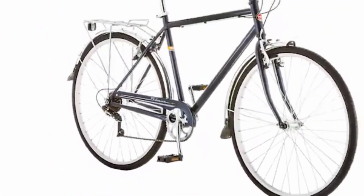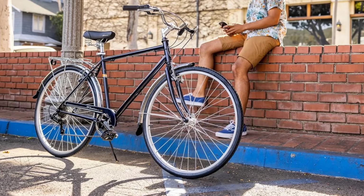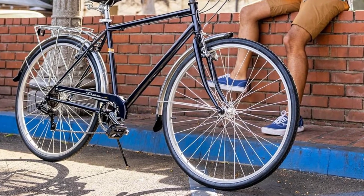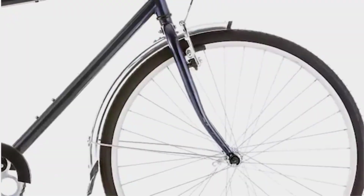You can make precise stops with the responsive braking, and use the carrier on the back to carry whatever you need. Even if you happen to be pedaling in the rain, the fenders come into play to keep you mess-free. This video of the reviewer's experience and user insights will help you make an informed decision about your purchase.